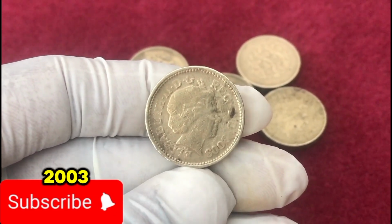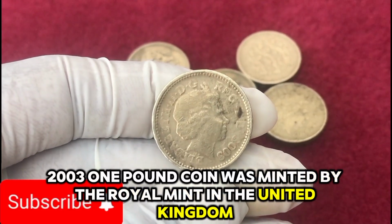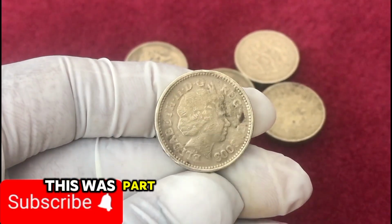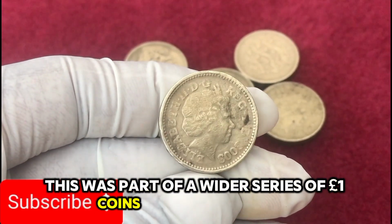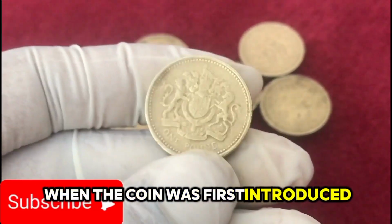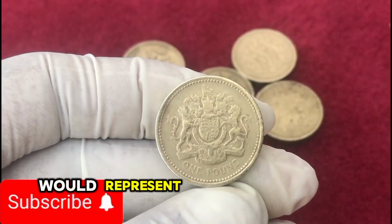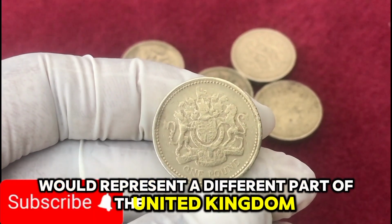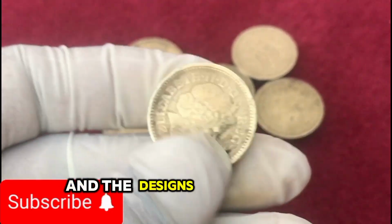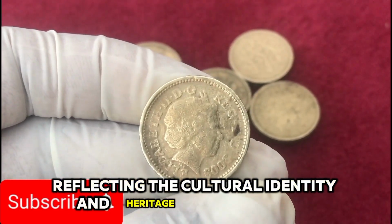The 2003 £1 coin was minted by the Royal Mint in the United Kingdom, and it featured a design that celebrated the nation of Wales. This was part of a wider series of £1 coins that began in 1983 when the coin was first introduced. Replacing the old £1 note, each coin in the series would represent a different part of the United Kingdom, including England, Scotland, Northern Ireland, and Wales, and the designs would rotate annually, reflecting the cultural identity and heritage of each region.